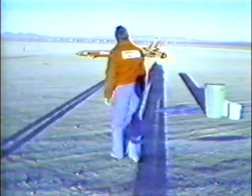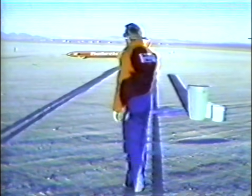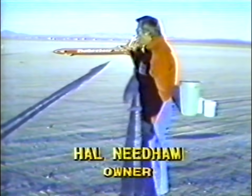There's car owner Hal Needham underwriting this project. He's rented the equipment and facilities here at Edwards Air Force Base to put Stan Barrett in the record books. What are Barrett's thoughts at this very moment in that car?